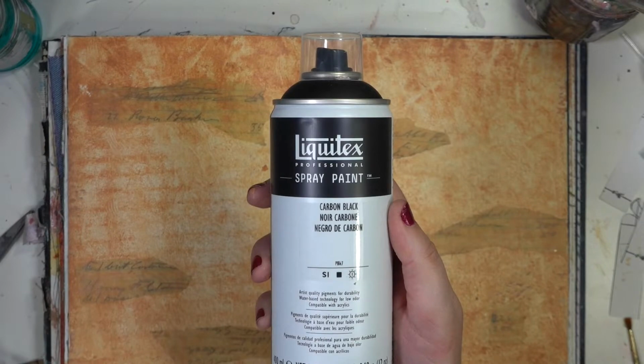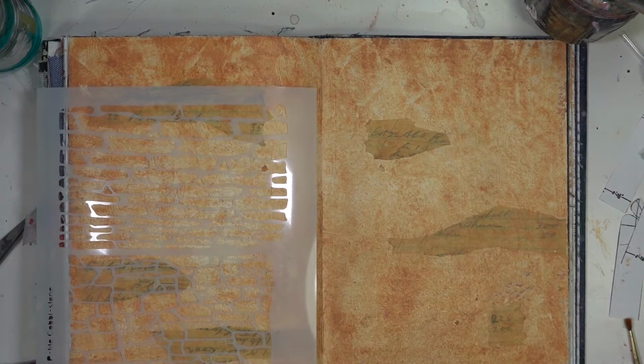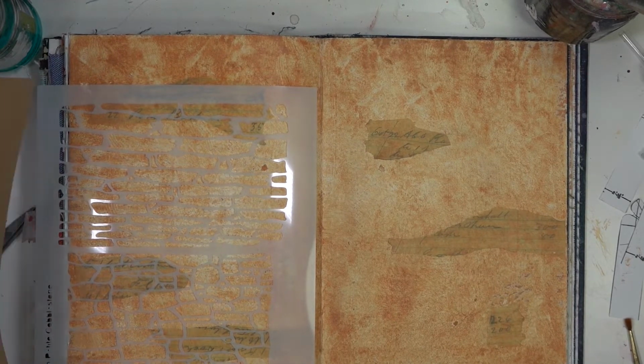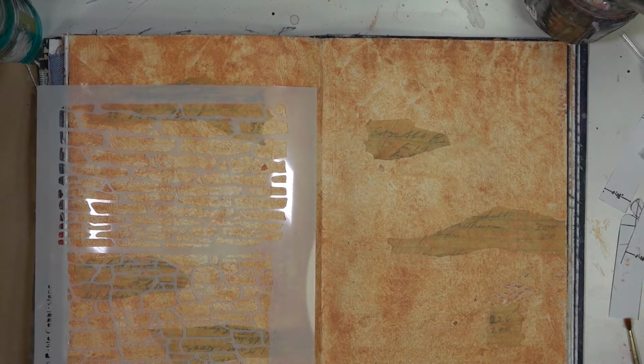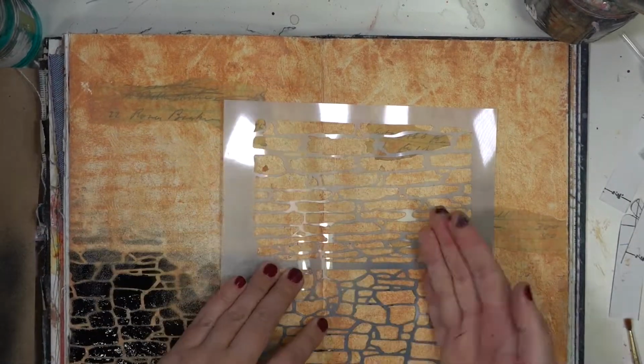And now spray paint. I have never used spray paint like this before. I was a little nervous, but also a little bit excited to see how it was going to play into the piece. So I crossed my fingers. Boom. Oh my gosh. That was a dream.